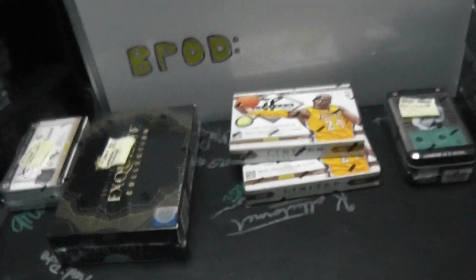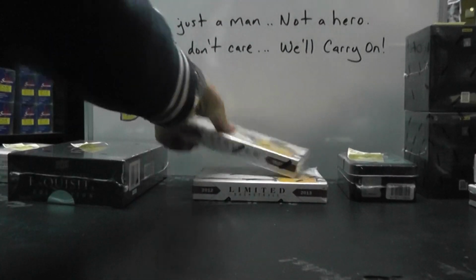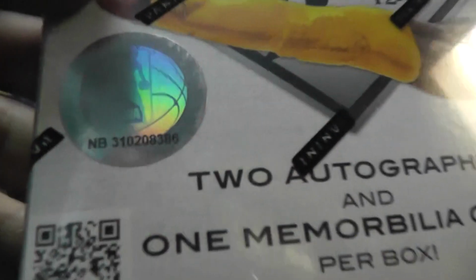Now, we got 1, 2, 3 top, 4, 5, 6 bottom to see which one we break. Breaking box number one. All right, Mick, this is the one you'll get shipped, box 61. And this is the one we'll break, box 86.